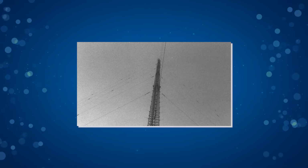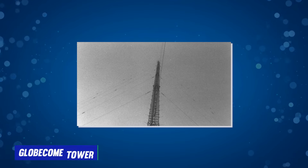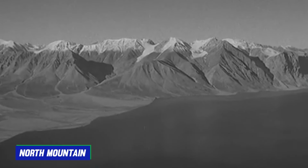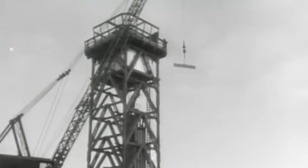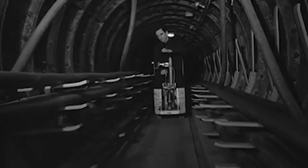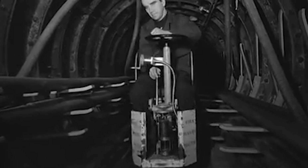In 1954, they built the Globecom Tower, which was a large tower for military communication at North Mountain. When it was finished, it was the third tallest man-made structure on Earth and the tallest one north of the Arctic Circle in the Western Hemisphere.